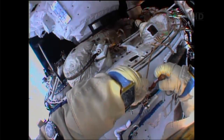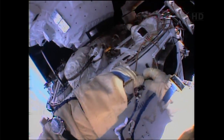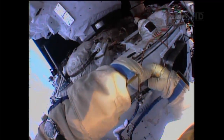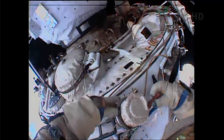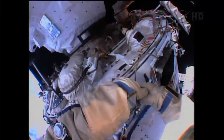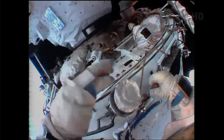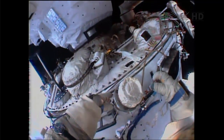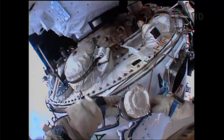Spacewalkers Fyodor Yurchikhin and Alexander Mizurkin have departed the forward end of Zvezda and returned to the aft end of that module. We're looking through Mizurkin's helmet camera as he is at work once again, tightening a cover on one of the wall system antennas. He had worked on this earlier and had even had Yurchikhin out to try to help him. Yurchikhin is with him once again. In fact, Yurchikhin is out of this frame, but is helping hold Mizurkin's body steady so that he's able to apply some force with his screwdriver to tighten down that white fabric antenna cover.